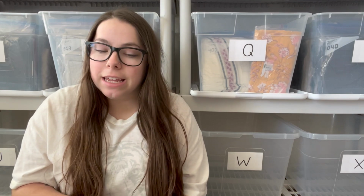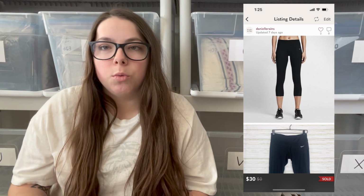And next was another Poshmark sale. This was by the brand Nike, and it was a pair of brand new with tags Power Racer cropped running leggings in a size medium. These leggings are from a flip lot, and they took about 4 months to sell, which is not a terrible time frame, but this is definitely on the lower end of flip sales that I like to have, just like the first sale we talked about in this video.